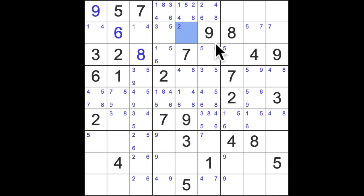Oh, we've got a single two now, great. Let me just check on this: one, two, three, four, five, six, seven, and it is indeed, right, okay, so that's definitely going to help us. A single two. Get rid of the candidates there. And that's going to put two down here.